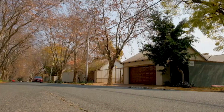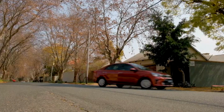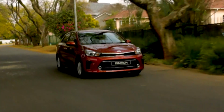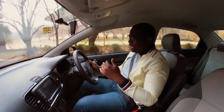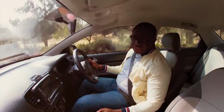The one great benefit with using a small engine is that you get great fuel economy. Kia claims that this vehicle will give you 5.7 liters per 100 as your average. I'm currently sitting at 5.1 liters per 100 as my current fuel consumption figures. I'm sure when it averages out, it probably should be slightly higher. But even now, 5.1 driving around the city, you can't complain about that.